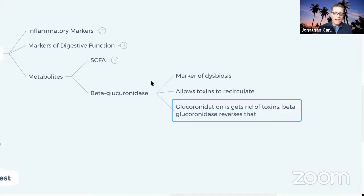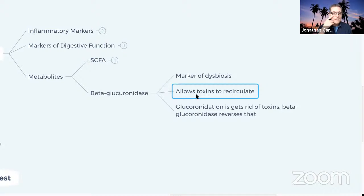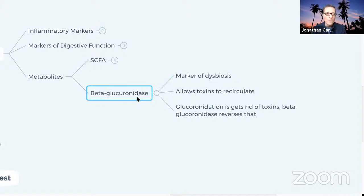You can't grab it. And therefore, what's happening when you have beta glucuronidase is that the stick that was there to help you grab that toxin and pull it out has been removed. And therefore, it allows the toxin to basically recirculate into your body. So we look at that as sort of a marker of some problems with the gut.